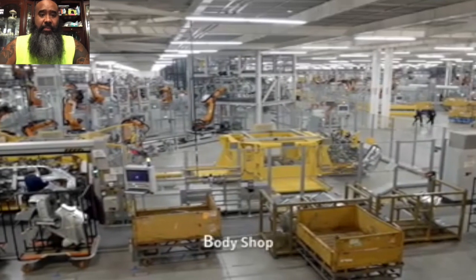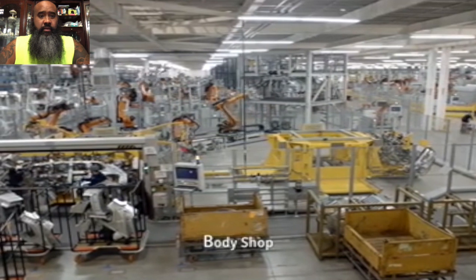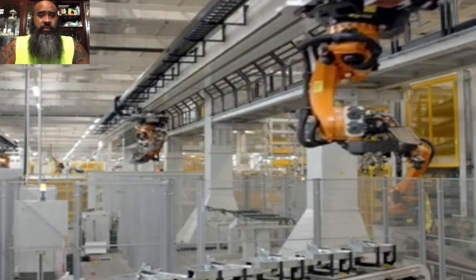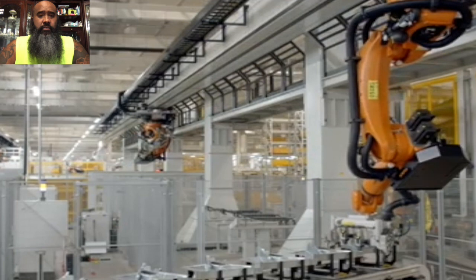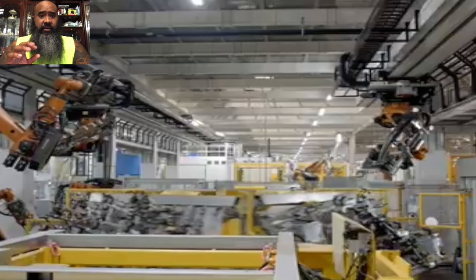Wow. So this is the body shop right here. Look at all those robots. That's so cool. It's amazing how every robot has its own specific duty.